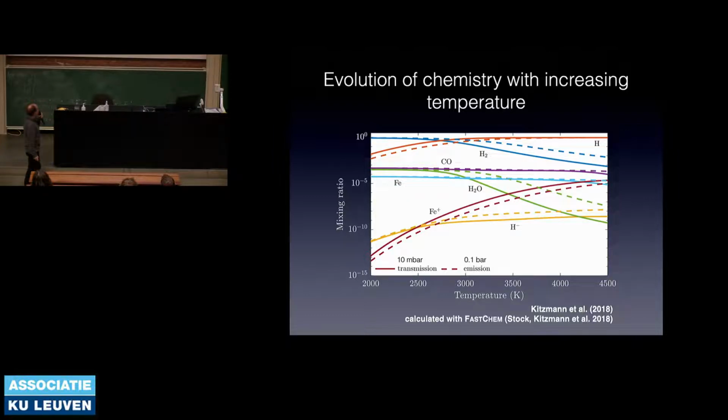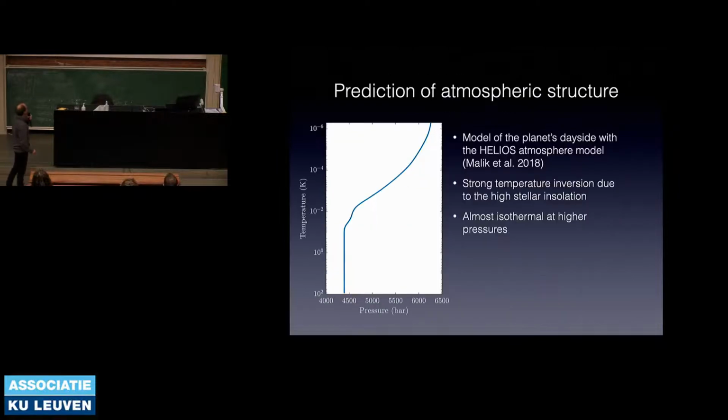So the next thing, when I looked at this general chemistry, I was interested in the actual vertical chemistry, because this is just that chemistry as a function of temperature for a fixed pressure, but I was interested how the chemistry looks like as a function of pressure, so in the vertical. And for this, you first need a temperature profile. So what I did, I used one of our models that we developed in Bern, which is called the Helios model. That's a 1D atmospheric model for exoplanets.